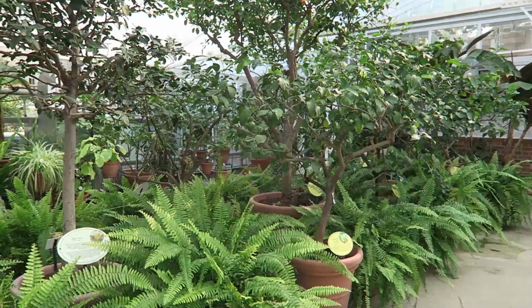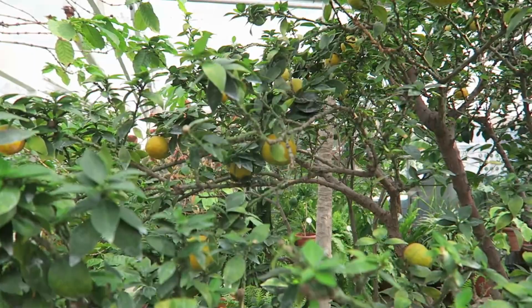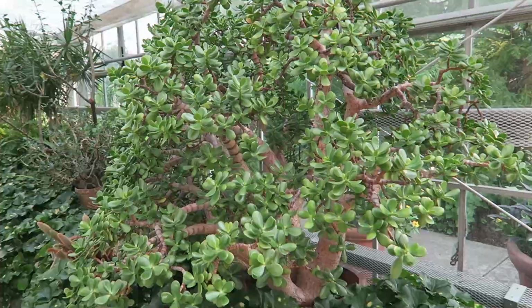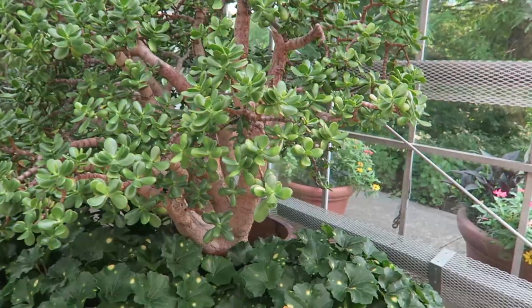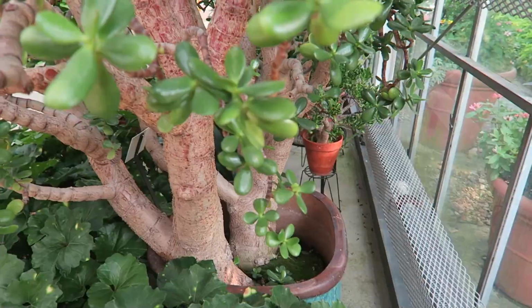This is all the citruses. Beautiful greenhouses here as well. It's amazing. Look at this massive jade tree. It doesn't say how old it is, but the trunk is so thick. It's probably 8 inches across. Who knows how old this is? It's absolutely amazing.